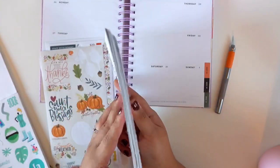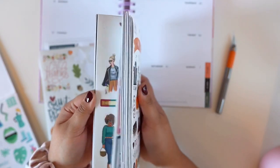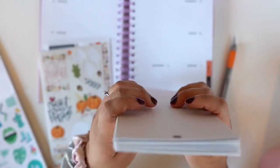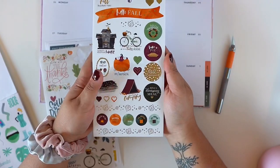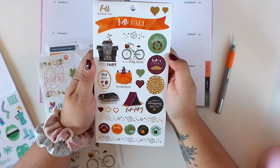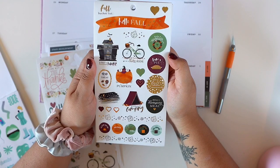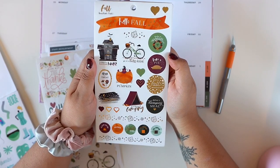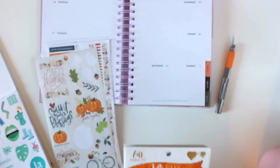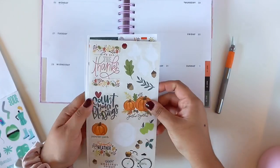Look what I did. This is almost every fall sticker sheet out of all my value pack Happy Planner sticker books. I pulled them all out, put them in a stack. I'm keeping them on my desk right here so that I can use them, probably all of them. I'm going to be decorating for fall just nonstop from this point forward, so don't judge me. But that's something exciting that's gonna be coming that I'll be announcing later this week, or sometime this week on my YouTube channel. I'm gonna be doing some fun fall stuff over here, so y'all stay tuned.